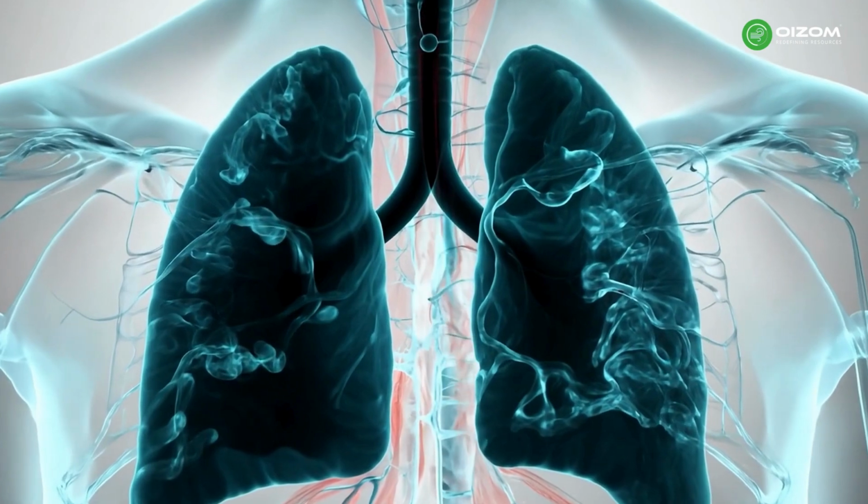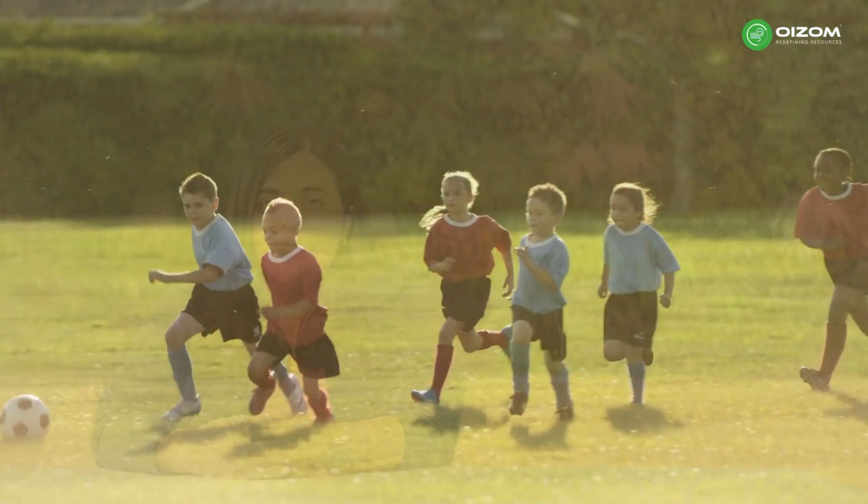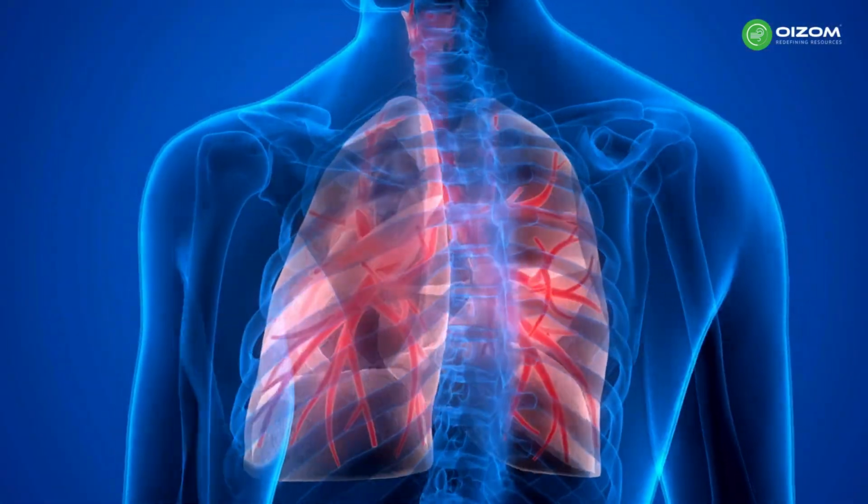PM2.5 is so tiny that it can reach our lungs and bloodstream, leading to asthma, heart disease, and lung issues. Long-term exposure increases the risk of heart attacks, asthma attacks, and even premature death, which is especially dangerous for children, the elderly, and those with heart or lung conditions.